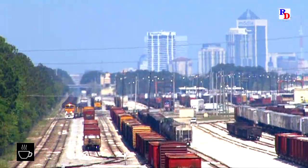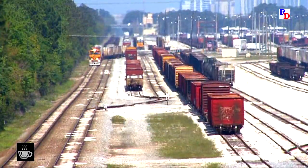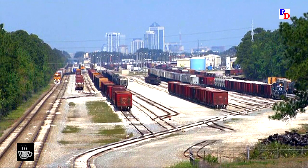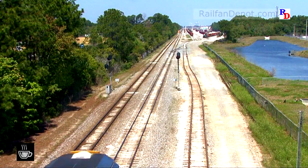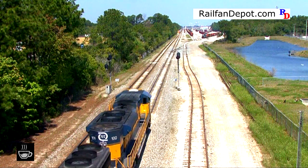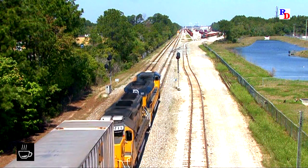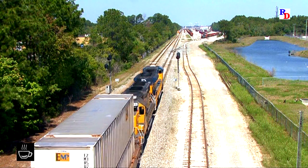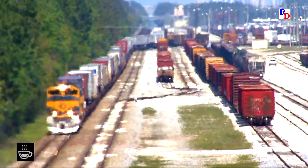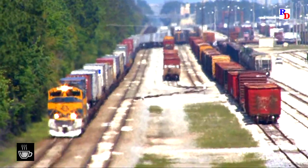It's noon and the FEC's premier intermodal train number 101 is leaving as usual right on time. 101 runs daily, taking CSX and FEC intermodal traffic to Hialeah Yard in Miami. As 101 heads for the main line, train 202 from Hialeah, with intermodal traffic and empty auto racks, arrives.